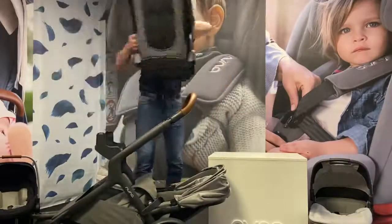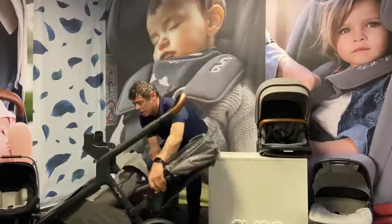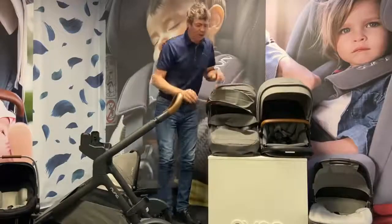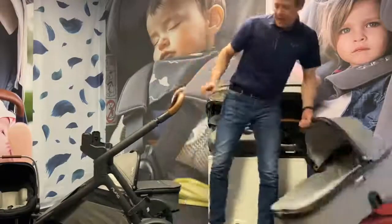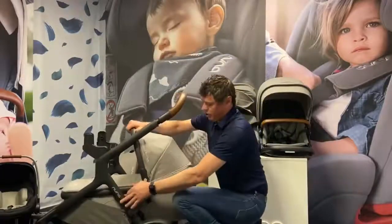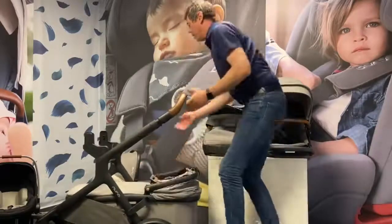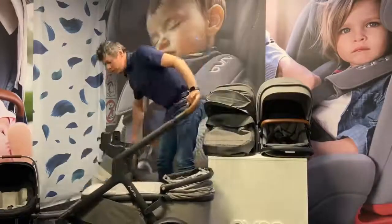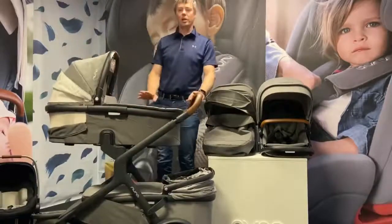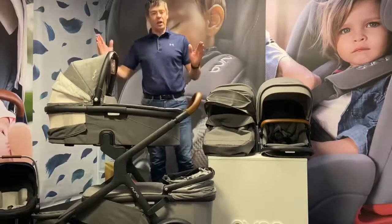Also, we have the potential for twins, of course, where we would be utilising 2 carry cots. And the Demi Grow can accommodate 2 carry cots very, very quickly and easily. Again, just popping the carry cot first into the lower position, like so. Drop the hood back, and then that will allow us to fit the second carry cot up on the top like so.